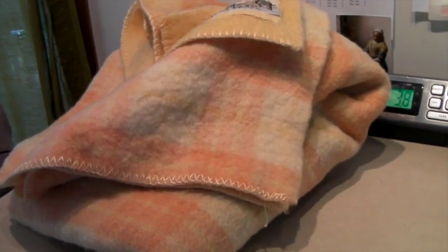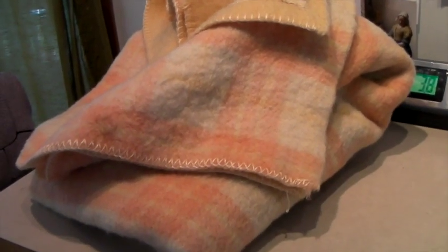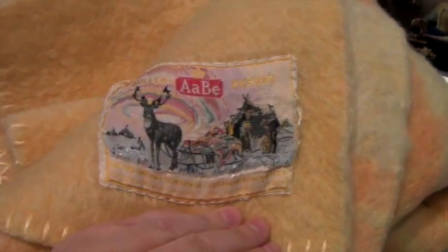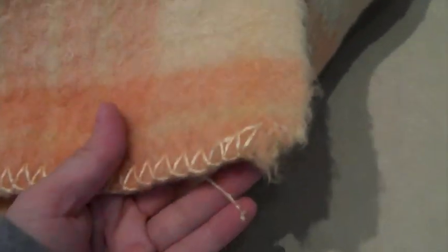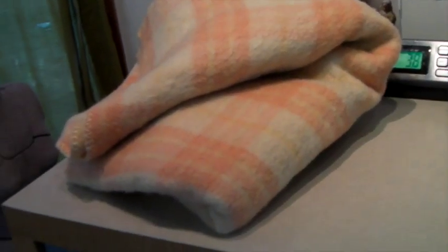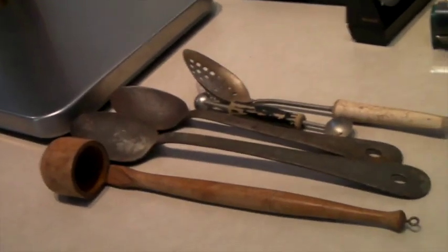This is a beautiful vintage super thick wool blanket that we got in Amsterdam. We actually got two matching ones for €5 last year. You can see it's got this gorgeous label on it. They are a little bit worn, you can see, and we were willing to take offers when we're away, so this sold for $40.